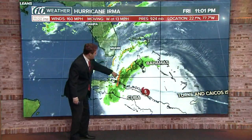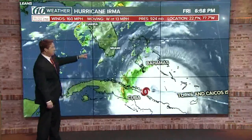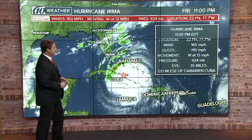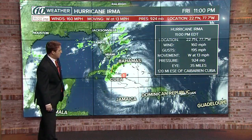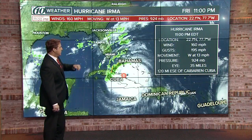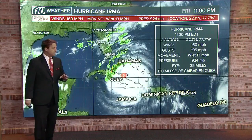This is a satellite and radar. So we're getting the radar now from Miami. We're seeing the outer rain bands, and you can see the steady rainfall, of course, the outer rain bands that are moving over towards Miami now. The eye is about 35 miles wide. It's 120 miles now, east-southeast of Cabarién, Cuba. It's moving to the west at 13 miles per hour. Pressure's 924 millibars. So it's still a strong storm.